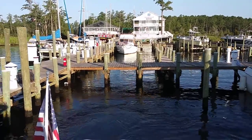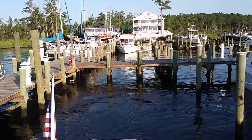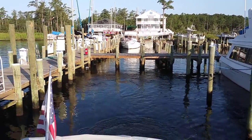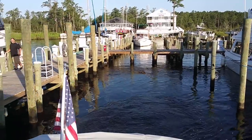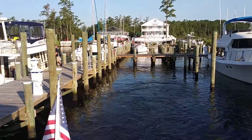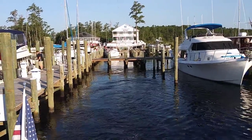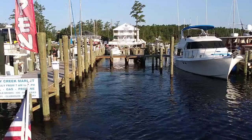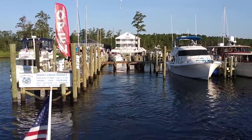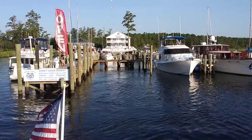We're leaving Dowry Creek Marina, where we had a fantastic two-night stay. They have free laundry, but they also have a pool. They have a store with fresh seafood. Oh, did you see that? The marina owner just waved to us. He is fueling up Salty with Lime. There's a couple other looper boats there on the right-hand side of the screen that were staying there.